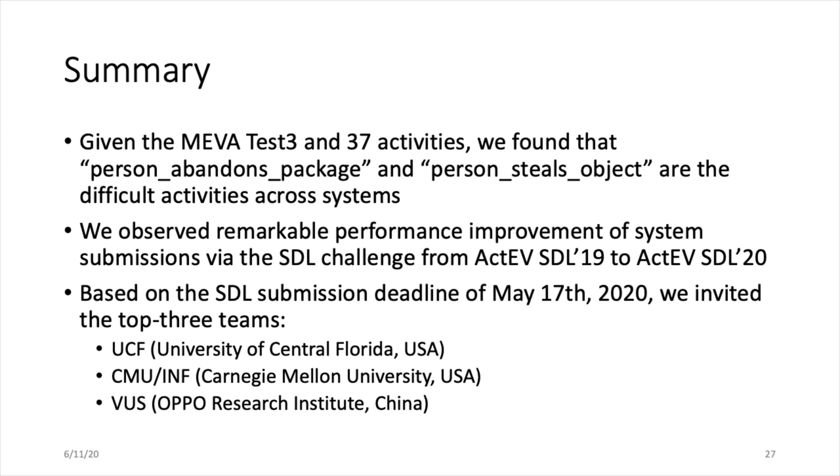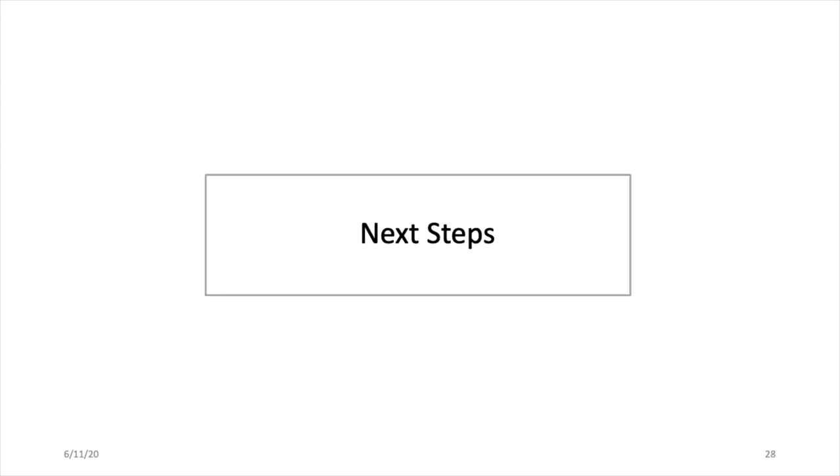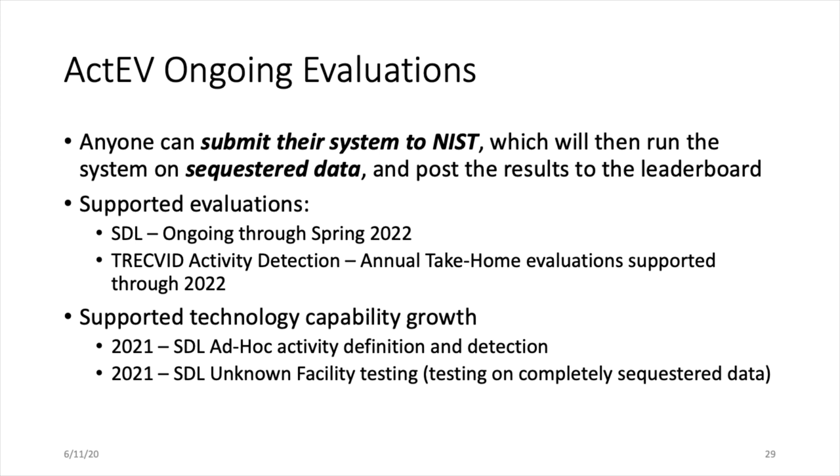The ActEV SDL is an ongoing evaluation. The supported ActEV evaluations are going to be: the SDL will be ongoing through spring 2022. The ActEV track, which is a take-home evaluation, will go through 2022.